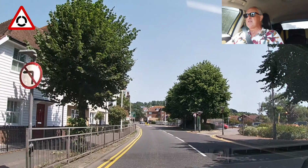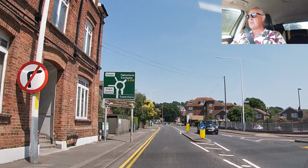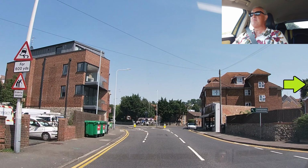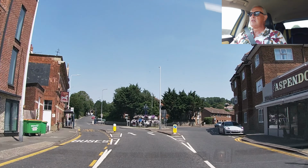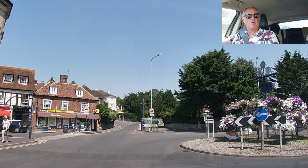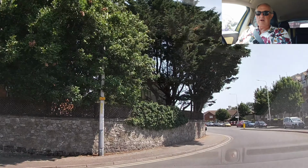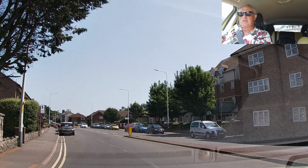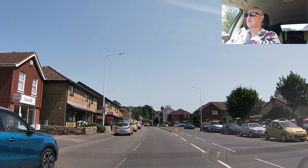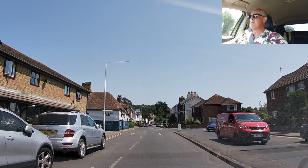Right, we have a roundabout ahead. I want to turn right. So, indicate now and get in my lane. Nothing approaching from the right, so I shall swing round. Indicate off the roundabout. I want to take the right hand junction here. Indicators on, nothing behind me.